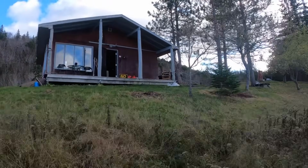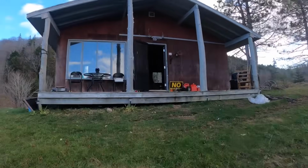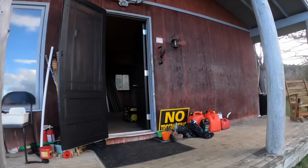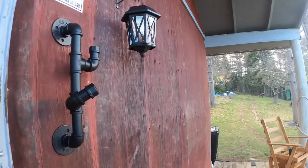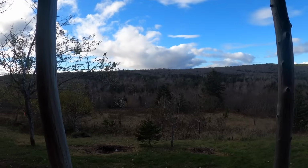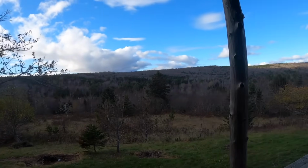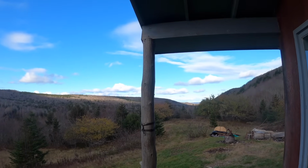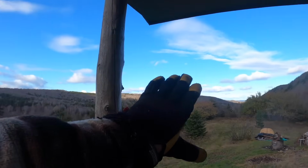The days are definitely getting a lot shorter. It's dark here at about 4:30, so we're losing quite a bit of light every day. So there's only so much I can get done. It did snow the other day, so winter is definitely approaching very fast. I'm not sure how long I have, but I don't know. The only thing I can do is just do the best I can and take it one step at a time. But anyway, look at this amazing view.